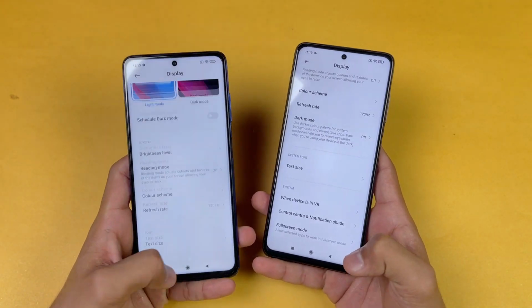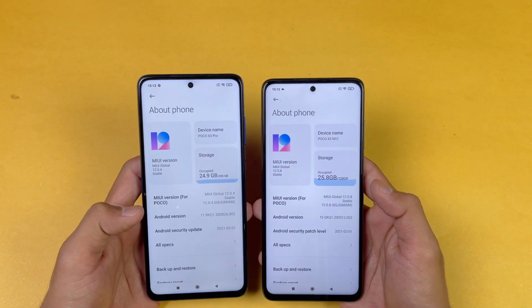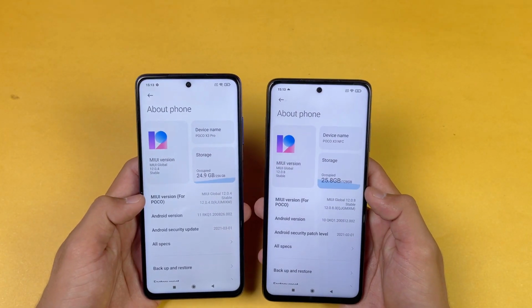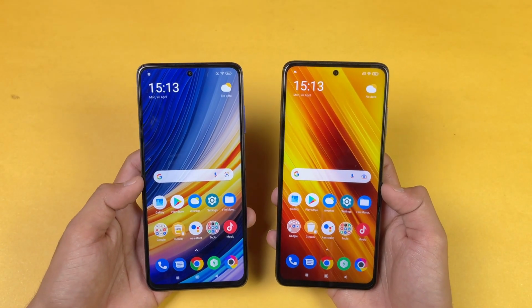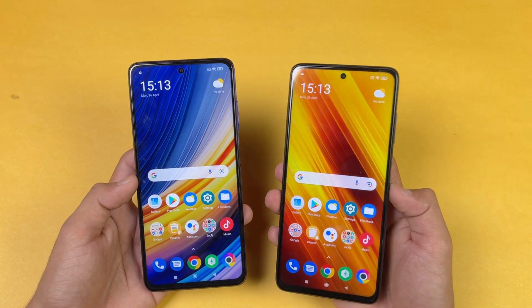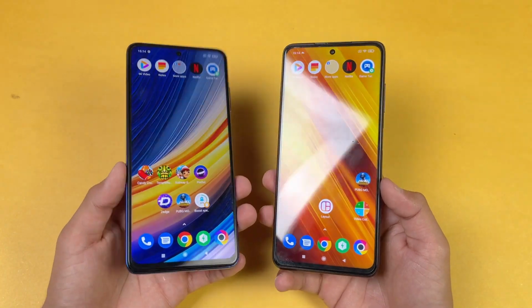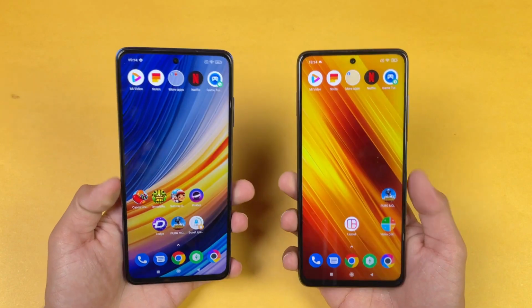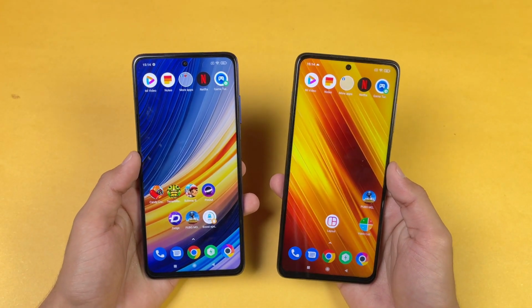The Poco X3 Pro is running on Android 11, while the X3 is running on Android 10, and both phones are running MIUI version 12. In this video, I'm going to show you how the Poco X3 Pro as well as the Poco X3 perform in the PUBG mobile game. Both phones also have dual speakers, one on the bottom and one right there, so these phones give you really good speakers.